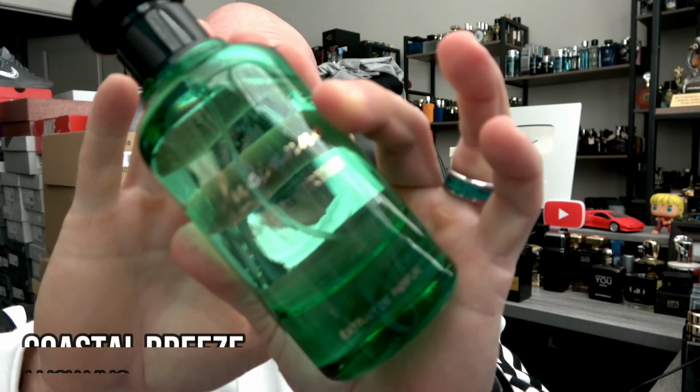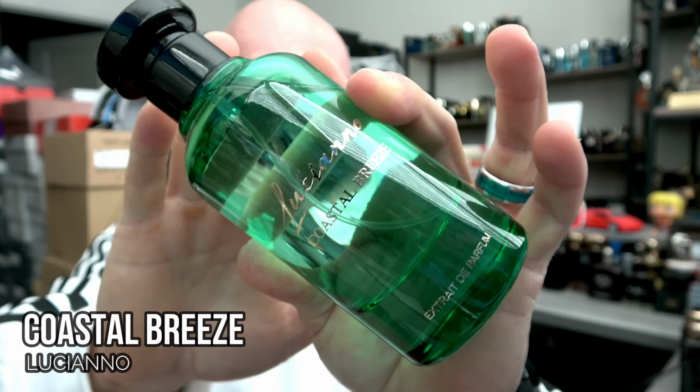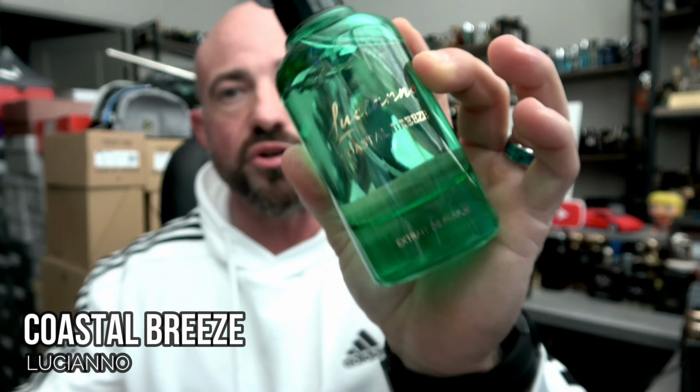Now, admittedly, if this would have came out before I got Pacific Chill, I don't know if I would have got Pacific Chill. This is Lucianno's Coastal Breeze. I reached for it more than my bottle of Pacific Chill, which is the only Louis Vuitton bottle I actually have. Now, based on the situation on when I went to Louis Vuitton, because the store manager is actually a fan of the channel and recognized me.